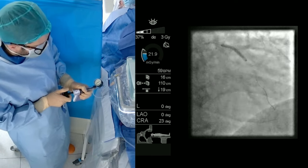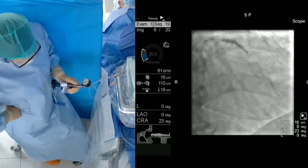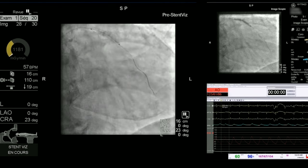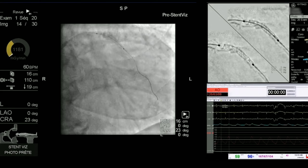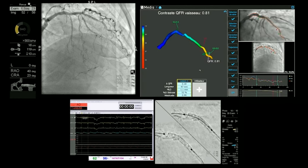So now we inflate the stent. So in scopy, as you can see. So we perform a stent vis, and you can see that for the stent vis, the radiation is blocked, just the radiation that we need to obtain the stent vis. So now we decided that the result is okay. We check with the QFR very quickly in order to see if the result is good or not, and we said that the result is good.